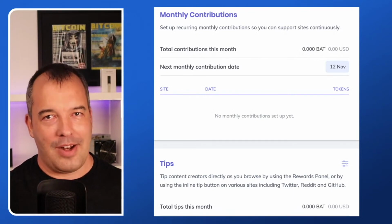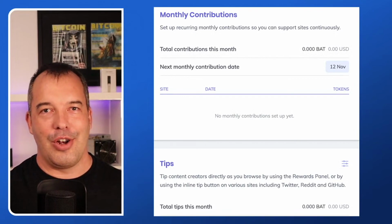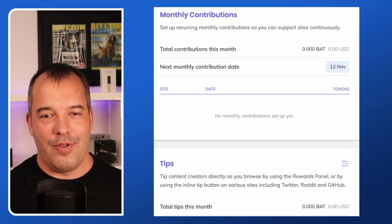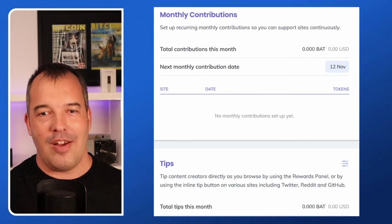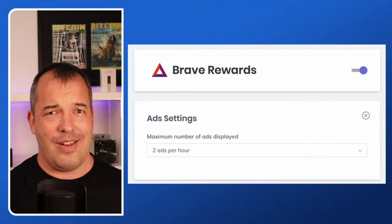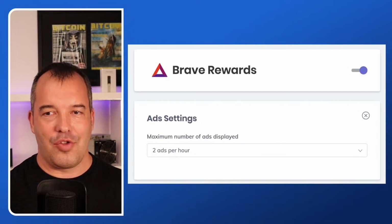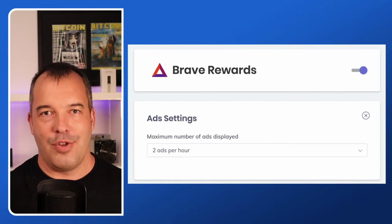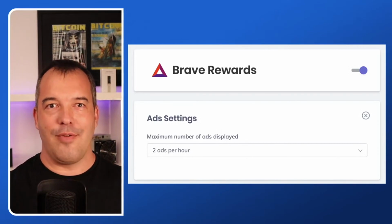Now, back to the bonus tip. I promised you I'd talk about doubling your earnings. Well, by default, the Brave browser only displays 2 ads an hour. And that's not a lot of ads. Right now, you can change that to 5 ads an hour. You just click on the triangle and click down into the ad settings and change it from 2 to 5. Simple. Now you've earned more money.